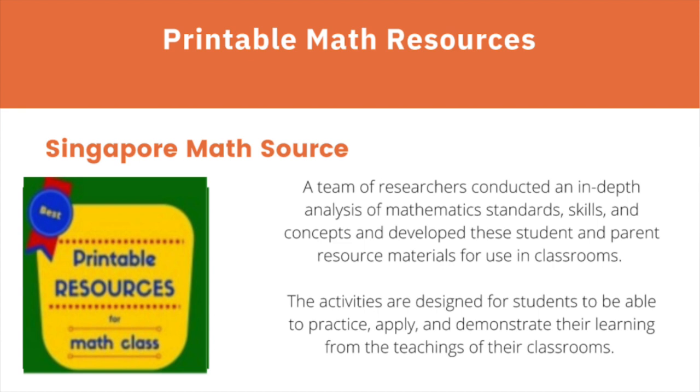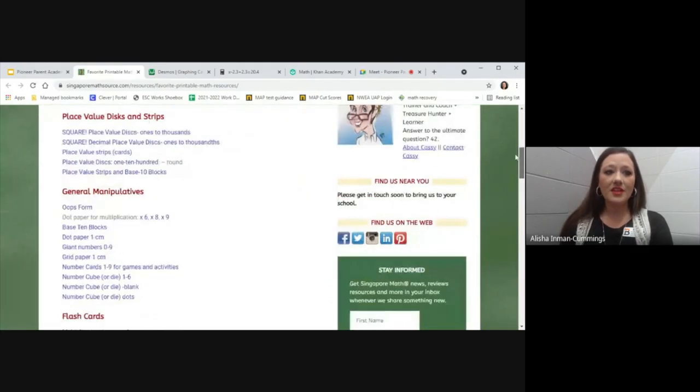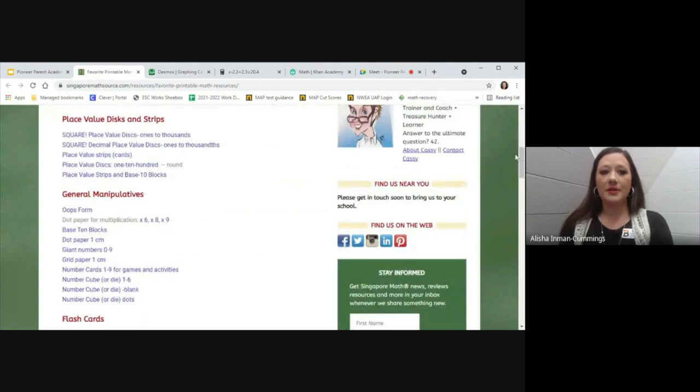Finally, Printable Math Resources for Home. This is a website that you can go to that has printable math resources and games. So you can just click on the links. It has all of the materials that you would need, and you would just print those out, cut them out. You can have them at home. So it goes all the way up. It does start for younger students and then goes into the higher grade levels as well with multiplication.